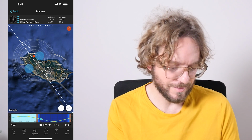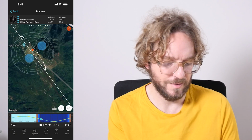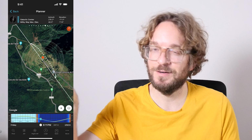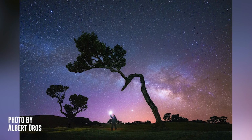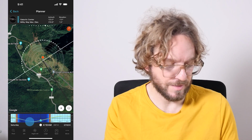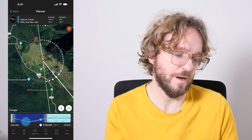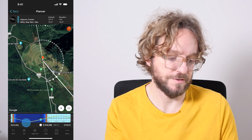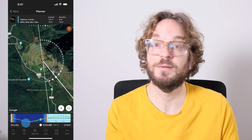And I had been here in the beautiful Fanal forest of Madeira with these amazing laurel trees. And as you see here, a photo of Albatros, the great Albatros with the Milky Way, and one of these trees, such a beautiful place. So in the northern hemisphere, we see that the Galactic Center becomes visible in the southeast direction just before dawn, just before the astronomical twilight begins.